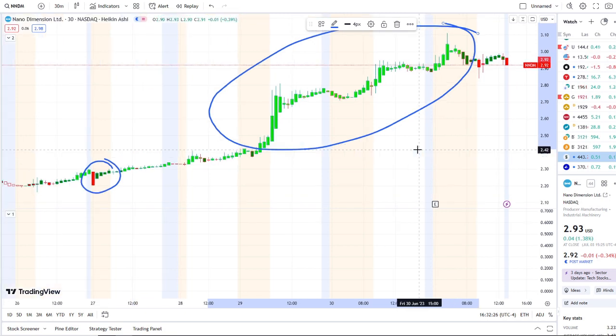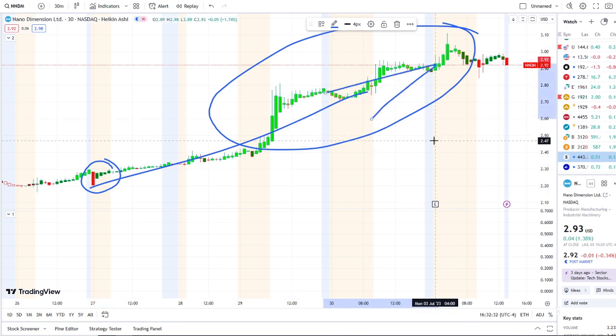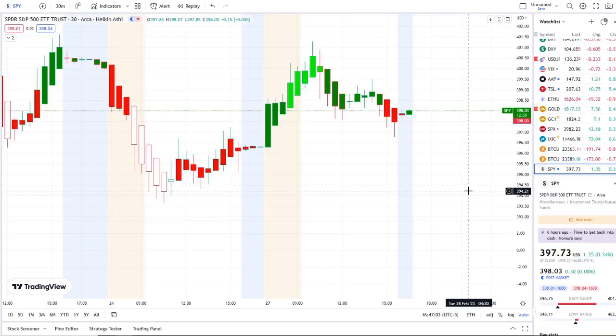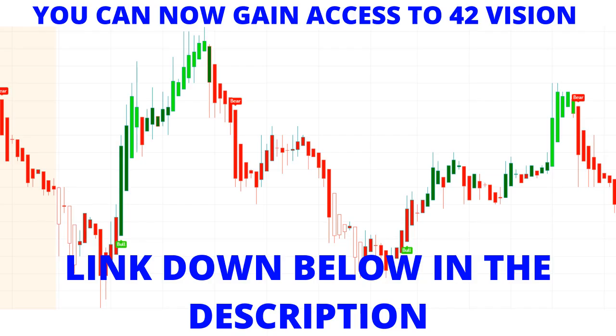If this is your first time coming across the channel, this is 42 vision, which allows us to see the dips from the rips to the dips, and where the strength and weakness lies within the charts. We also use our bull and bear indicators and inflow versus outflow as an extra layer of confirmation, which I'm going to pull up here.